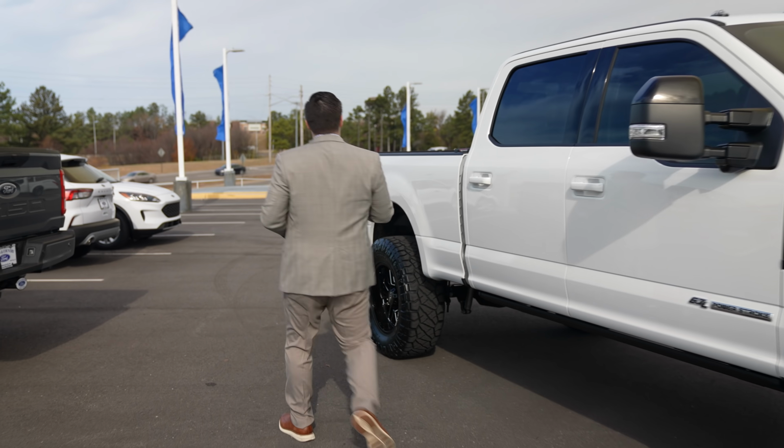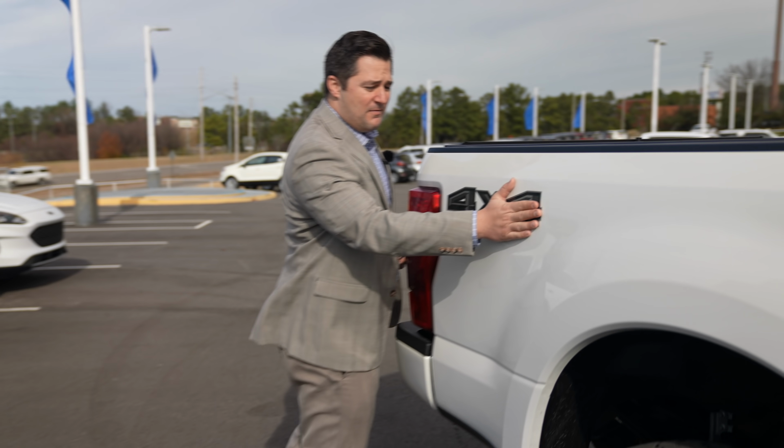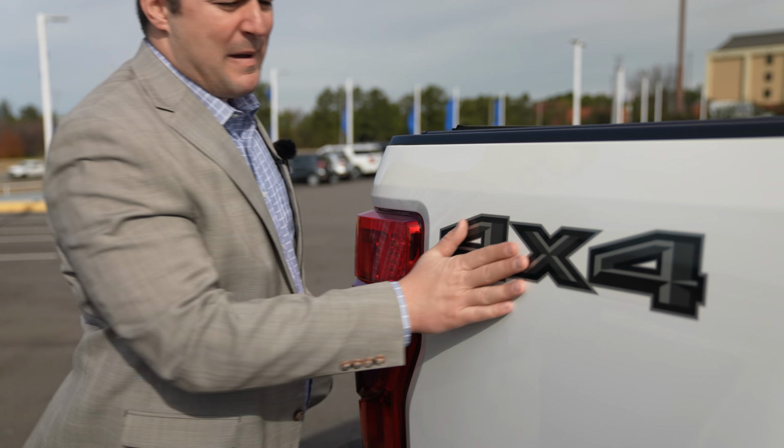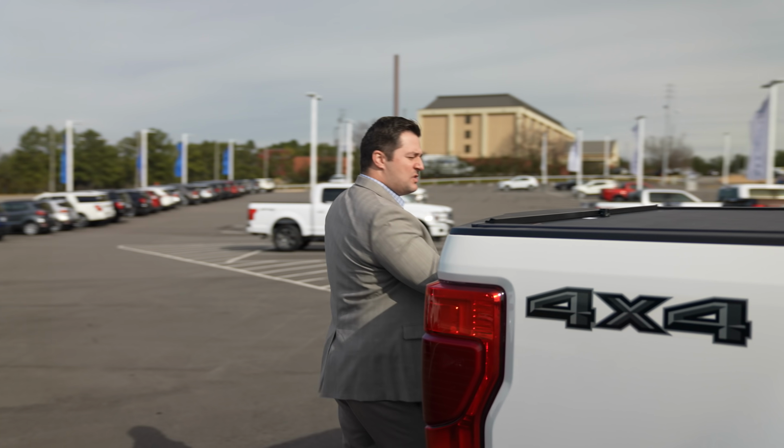So as you can see, this one has the 4x4 sticker that is going to be blacked out. That's also a part of that Black Appearance Package for 21. Once again, Sport Appearance Package for the 20. Let's take a look at this.